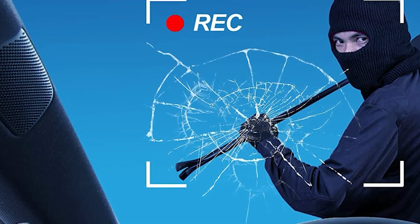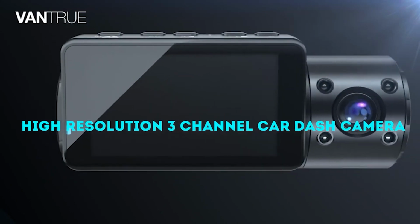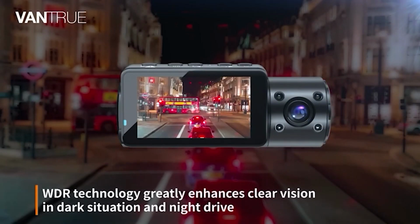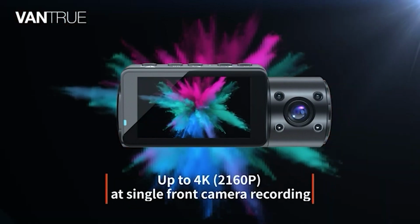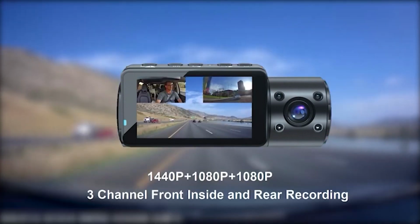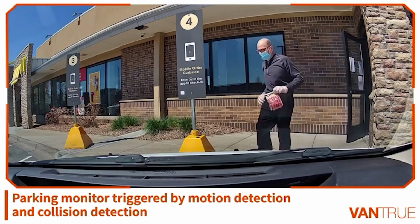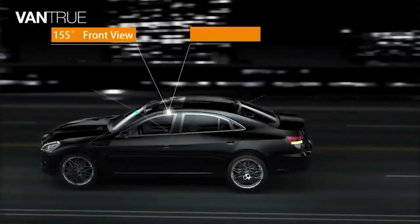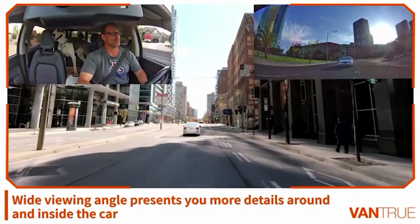Today, we'll be talking about the top 5 best high-resolution 3-channel car dash cameras. With more and more drivers hitting the road, having a dash camera is becoming a must-have for every car. A dash camera not only provides evidence in case of an accident, but also captures priceless memories during road trips. And with the advancements in technology, dash cameras are now equipped with high-resolution cameras, advanced features, and multi-channel recording capabilities.